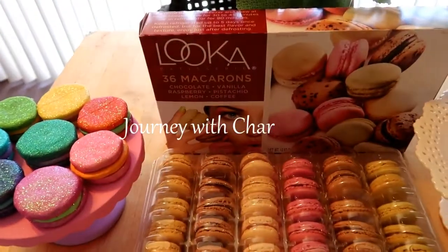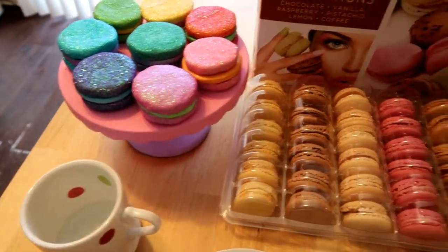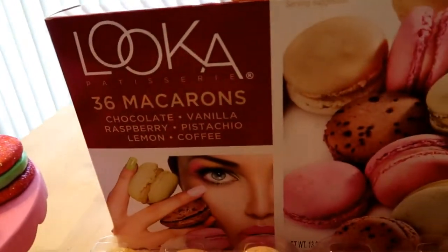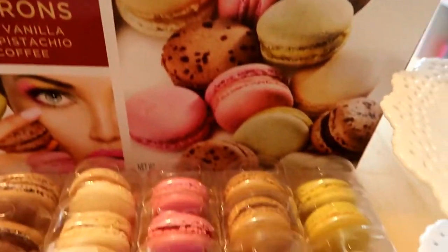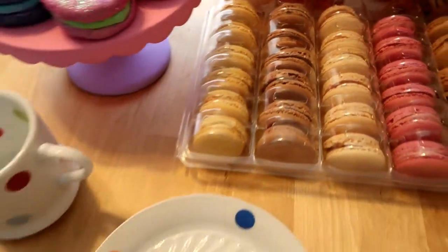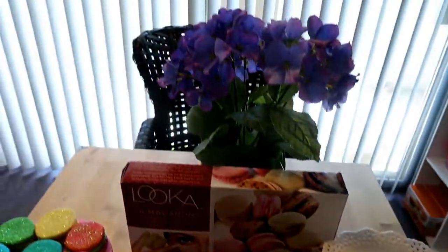Okay, today I'm just going to take a little quick photo of something that I found yesterday in Costco. It's called Looka. They're 36 macaroons. And this is them here. I'm letting them get to room temperature, and I'm going to make some tea for me and my sister. And we're going to have some macaroons today.